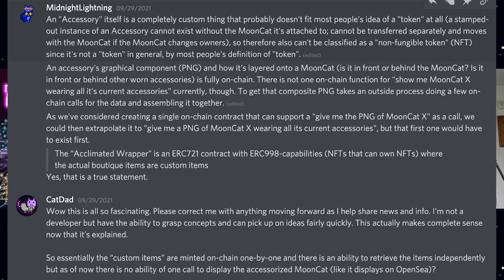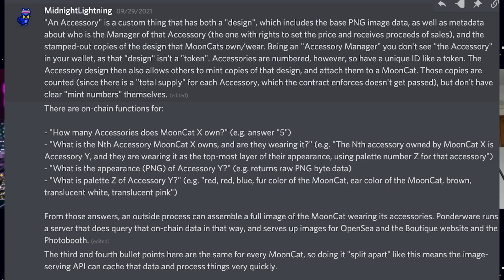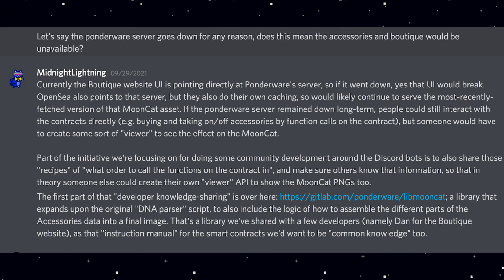The boutique items themselves are not ERC 721 or ERC 998 items. They're completely customized digital items. I was under the impression that they were ERC 998, but ERC 998 just allows NFTs to own NFTs or other digital assets. So that was the key component. These accessories and wearables fall under digital items, but it's all completely customized by the way they stored it on chain as well. So they're all working for that.